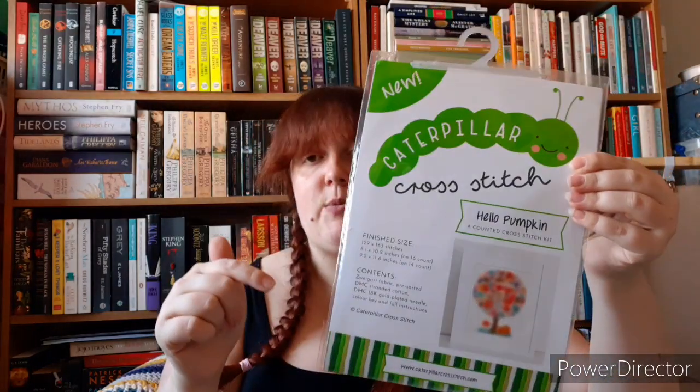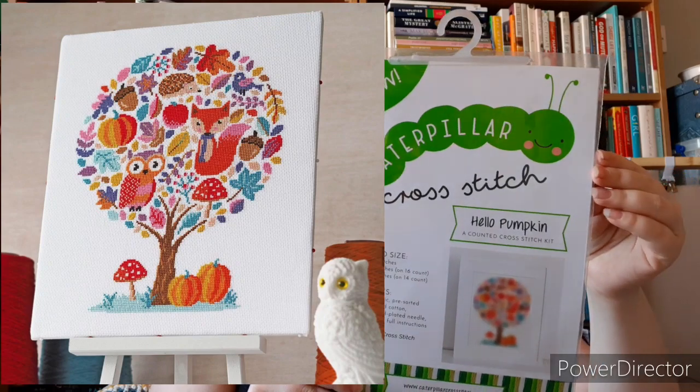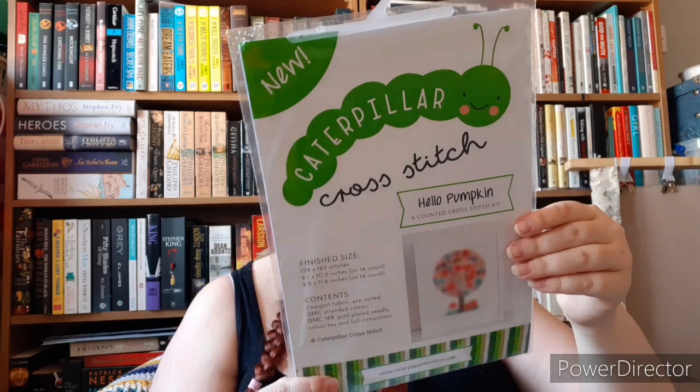And then I have a couple of kits here. This one I'll put a picture in here as well because this is a blurred smush. This is Hello Pumpkin by Caterpillar Crossstitch. So I have that piece. It was a sale, I believe, last year. I bought it after the fact.